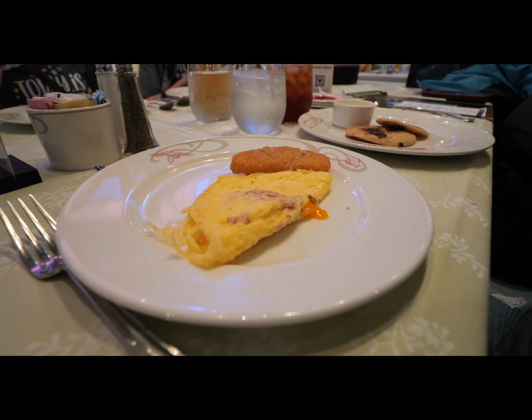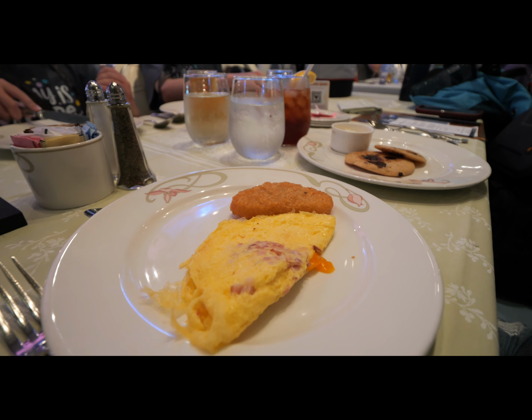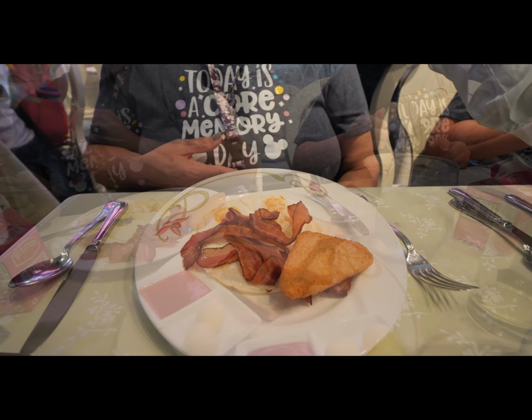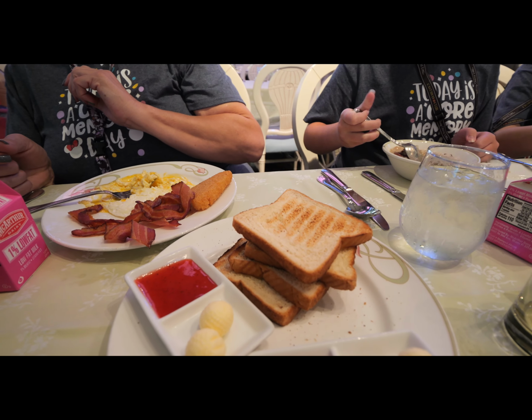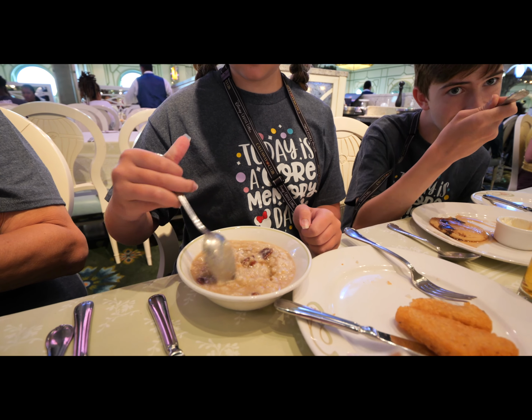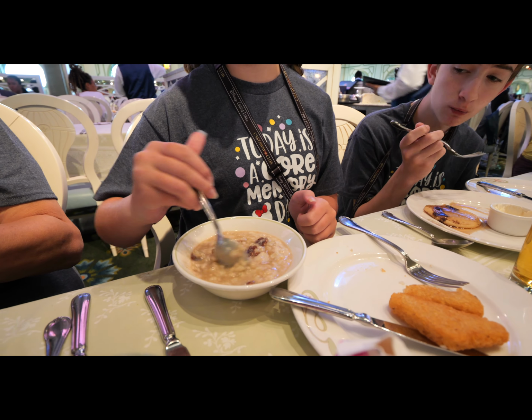One part of it is the ham and cheese omelet with some hash browns and chocolate chip pancakes. Bon appétit. Got eggs for the road with some nice crispy bacon. I think those are eggs over medium. And they give you some toast. And Breezy gets her go-to oatmeal with pecans and brown sugar.